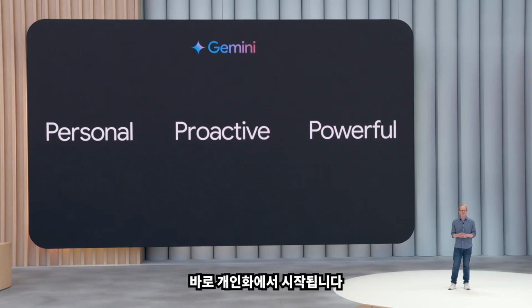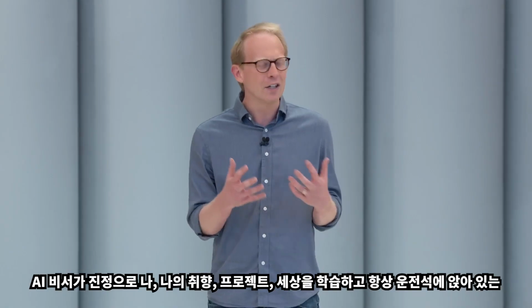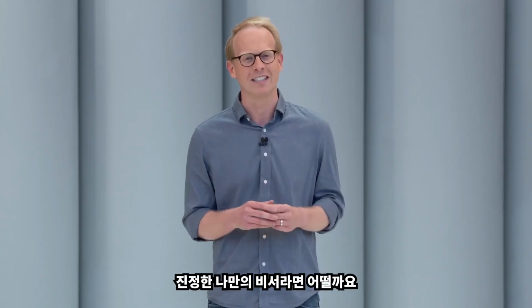And it starts with being personal. What if your AI assistant was truly yours? An assistant that learns you, your preferences, your projects, your world, and you were always in the driver's seat.